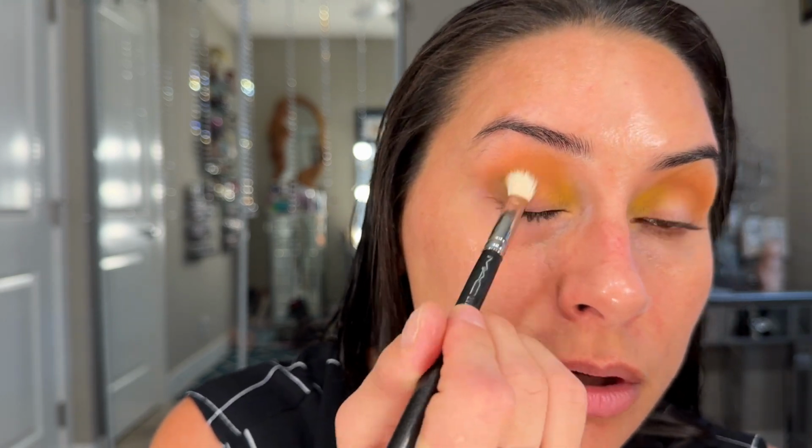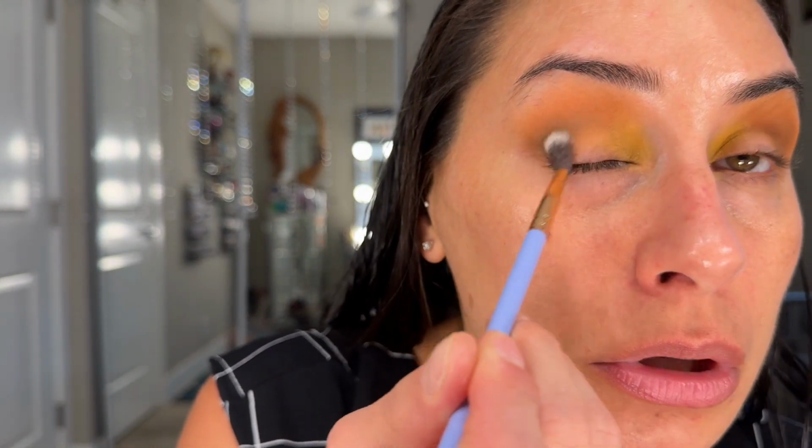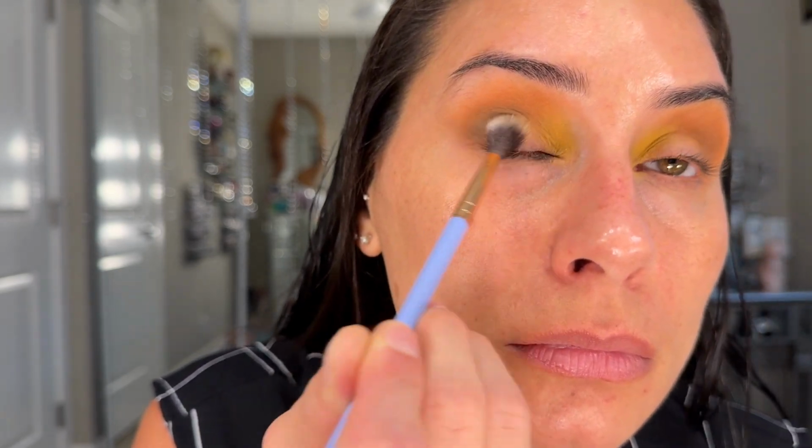I'm gonna go into that brown shade for my outer crease, and then if I need to go darker, I'll go in with the darker brown, but we'll start with this shade first, kind of building up some depth. I'm gonna go into that darker brown and I'm just gonna focus it on the outer edge just because I need a little more depth. Just a little bit of pop.